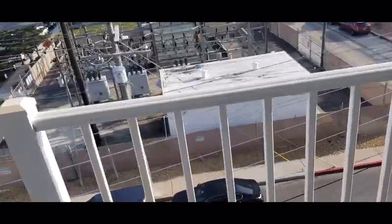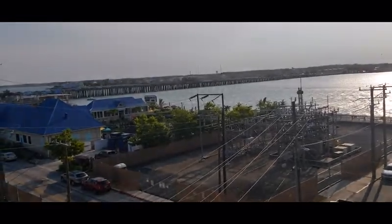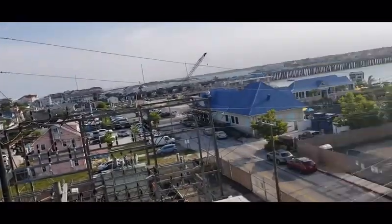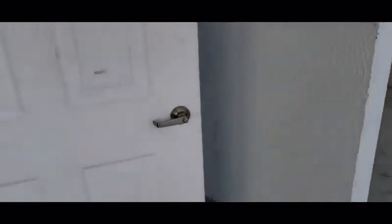And look at the view. Wow, look at that. I can even see the bridge from there. And look at that, the ocean from there as well. I sure love this view so much. I can even see the bay from there too. Who knows? I'm gonna go back down anyway.